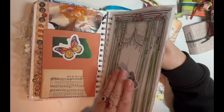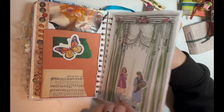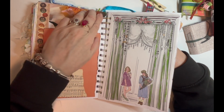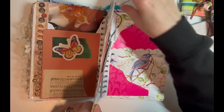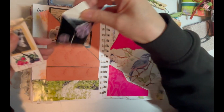So the moving to and fro of pages, it doesn't distort it. Because some I've made and then I've got halfway through and it's all falling out. Oh, so frustrating. So, oh, I wonder why that stuck. It was cool. So, quite a big envelope here. I'll take the tags out so you can see it.